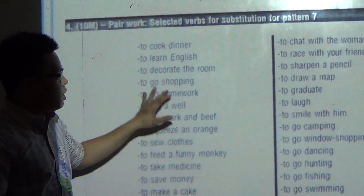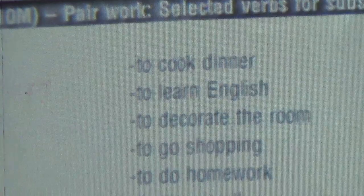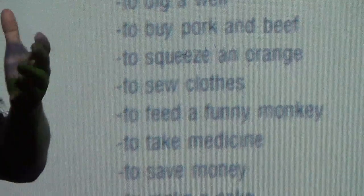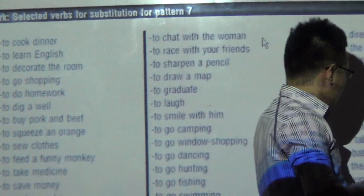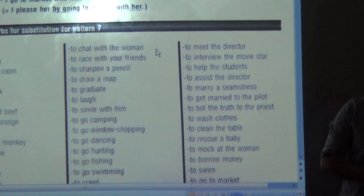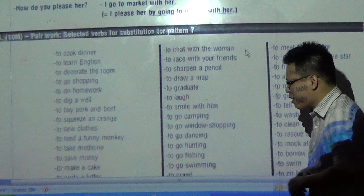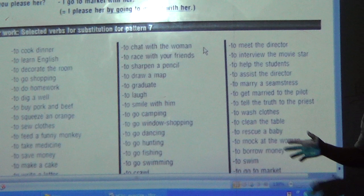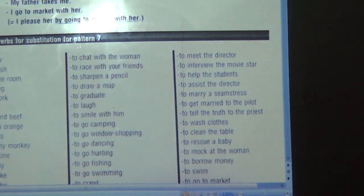Okay, that's interesting. How do you go shopping, Miss Won? On horseback. Yeah, that happens when you live in the highlands. How do you go shopping? By motorbike. Okay, very good. Kim, how do you get married to the pilot? I get married to the pilot by going to the church with him. By going to the church. Okay. My students are excellent. They do very well. So this is going to be the last one. Okay. The last activity I'm going to do. Thank you.